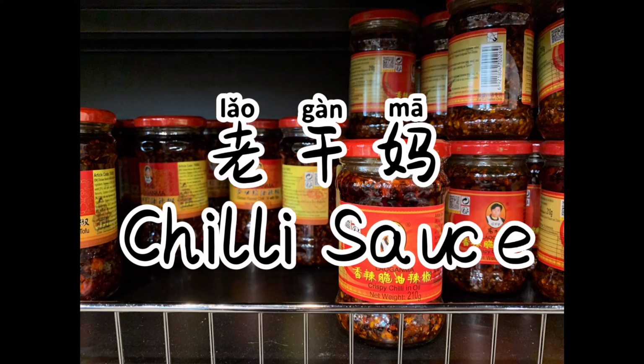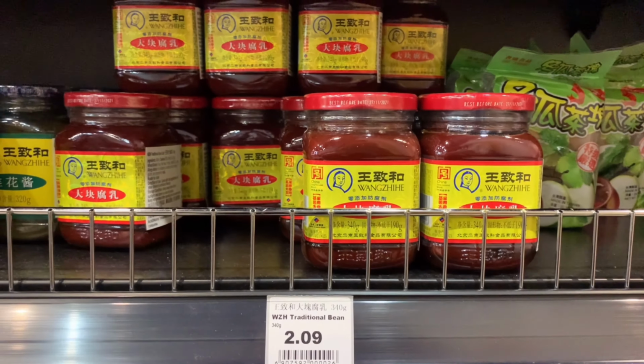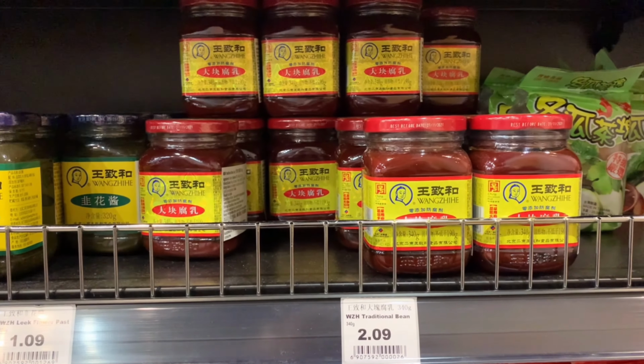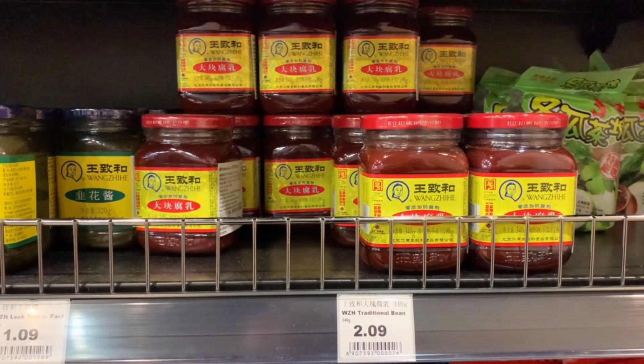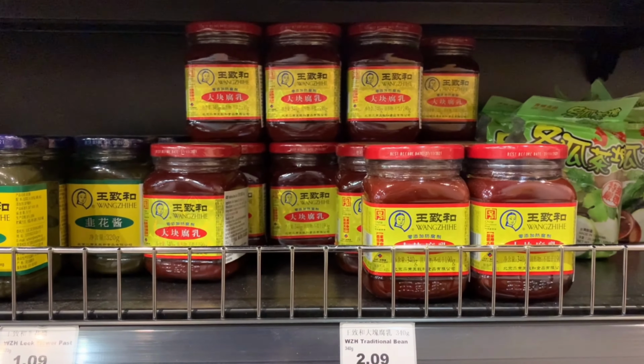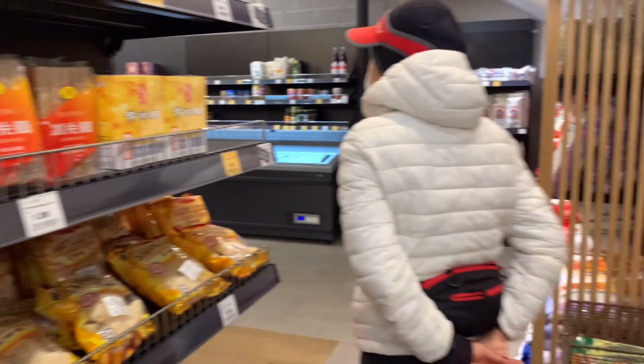The most amazing chili sauce in China. We call it 老干妈. 老干妈 literally means old grandma. So you just buy it. It's easy to get in every Chinese supermarket in London. Easy to buy. Try it. Okay, let's walk on. Oh, this one. I don't know why you guys like it. In China, some people like it, some people hate it. We call it 豆腐乳. 豆腐乳 is like the British sauce, Marmite, right? People hate it or love it.